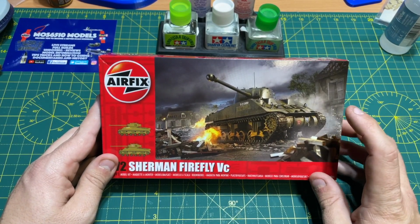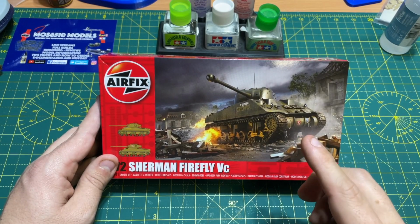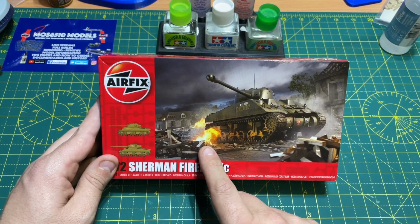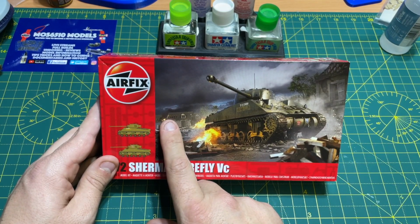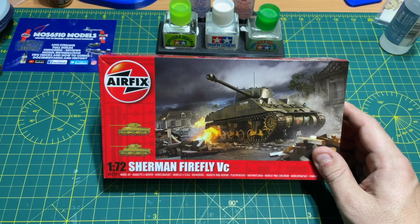Obviously, unlike the other tank that I've done, the Tiger, this is just in a ready pose. It isn't firing any of its weapons. A lot of fire there. You can see some of the houses have been damaged, or I should say destroyed.